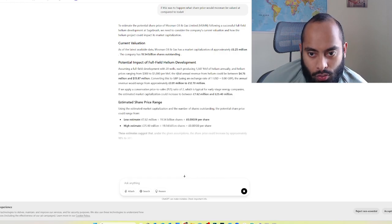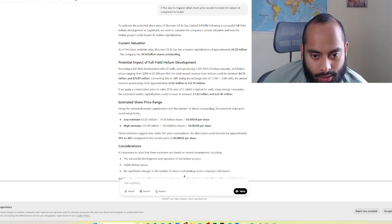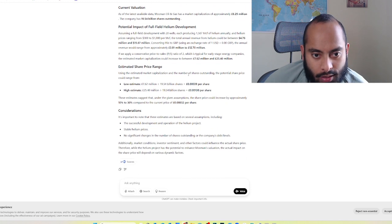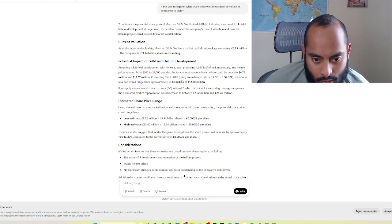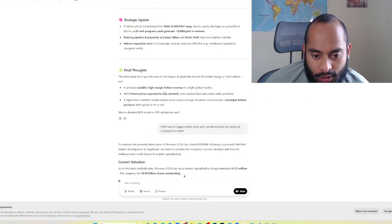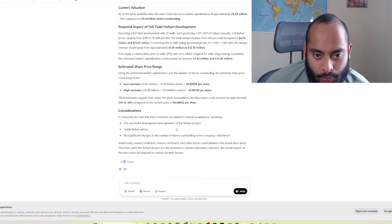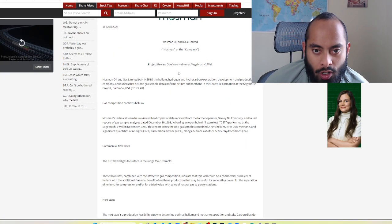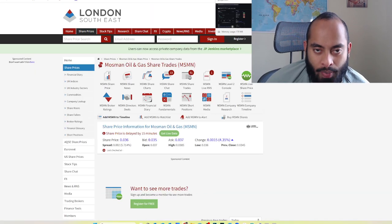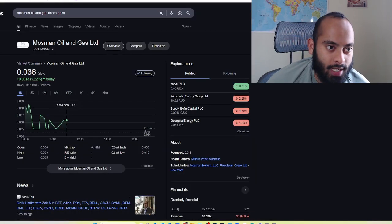Potential impact. Estimated share price 0.0032. I don't think it's done this one properly. I think the issue probably is the amount of shares in issue, 19.54 billion. But obviously this all depends on what happens, so you can't know. We've got Vector as well, so it didn't factor that in. So yeah, we'll take a pinch of salt on that ChatGPT listing there.